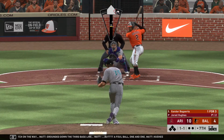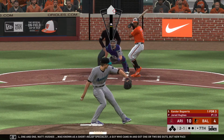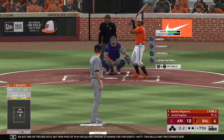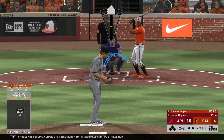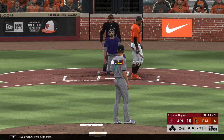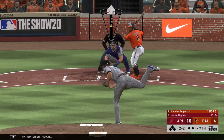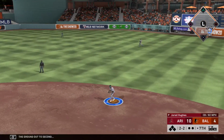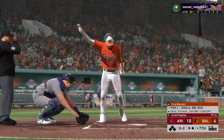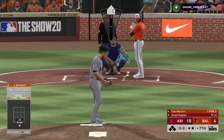Hughes was known as a short relief specialist, a guy who came in, got 1 or 2 big outs, but with the new pace of play rules, they're forcing a change for this right-hander. 2 balls and 2 strikes now. Still even at 2-2. Pitch on the way. Sent on the ground out to second. And there's 1 down now. 1 gone now in the Baltimore 7th, and that'll bring up the power hitting outfielder Trey Mancini.